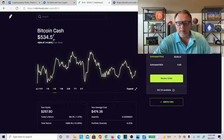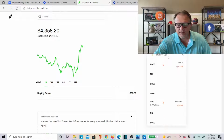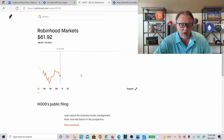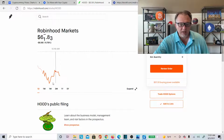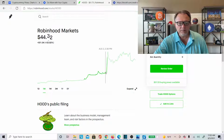So going over here, I wanted to buy a little Robinhood today. Go to portfolio. So I'm going to find the Robinhood stock. Hood, right here. So Robinhood is at $61.92. If I go back and look at the last 3 months, there was no Robinhood 3 months ago. So isn't that interesting? If we go back a month, look, there wasn't a Robinhood a month ago. It just launched about a week ago.